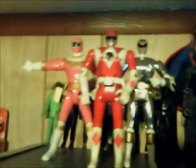And at the top of my DVD shelf, I also have some loose figures displayed, but I don't have too many. Some old school Power Rangers, which are really cool, and just some other junk I have displayed up here.